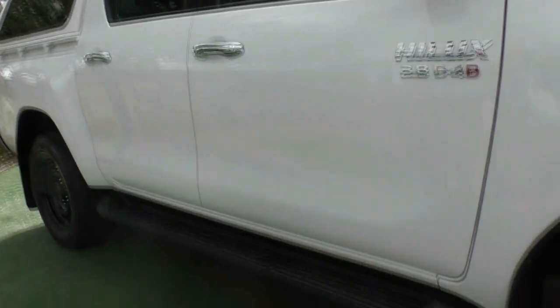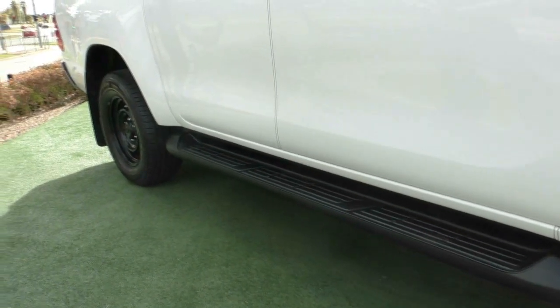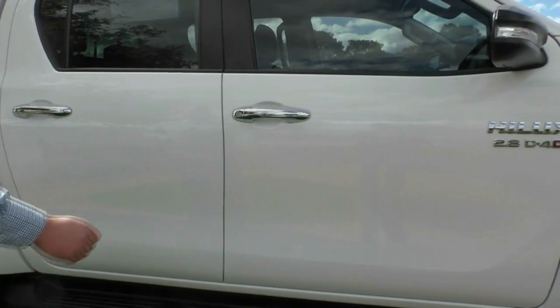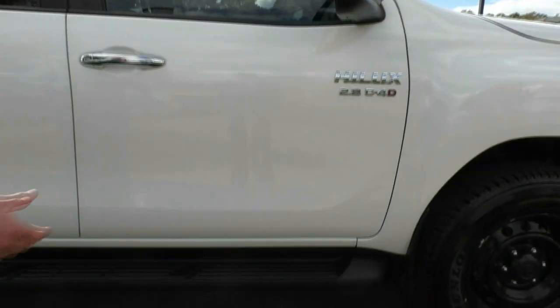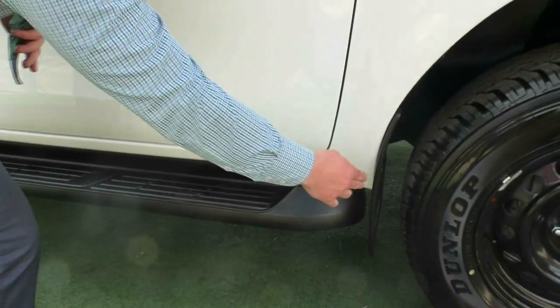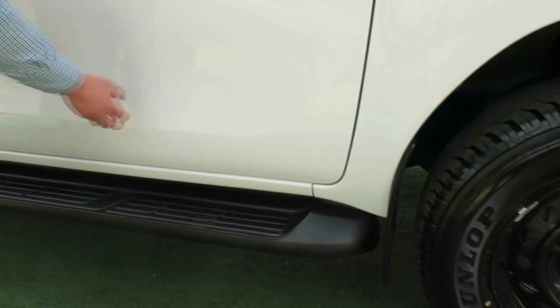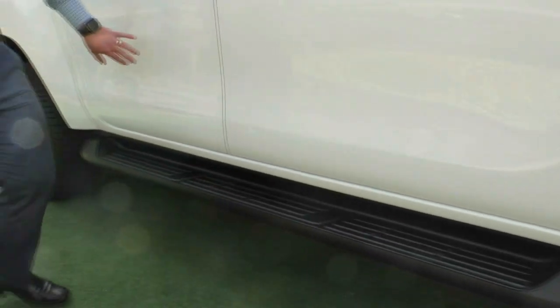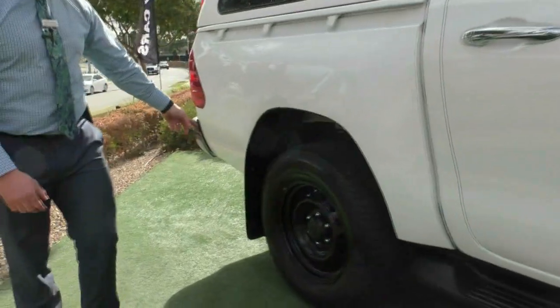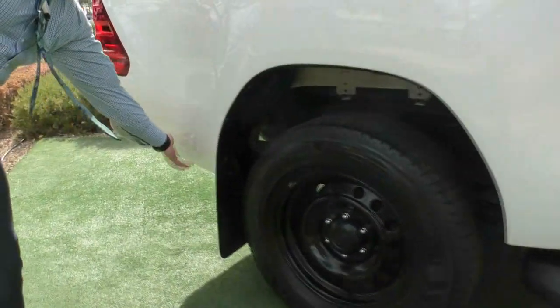Black side steps really suit nicely with those black steel wheels as well. No damage apparent on those, very clean. Does also have your mud flaps at the front and the back. Most people don't really think too much about them, but they're actually a really good protective accessory because it stops the rocks from flicking up and hitting the paintwork, therefore saving the chips down the side of the car as well.